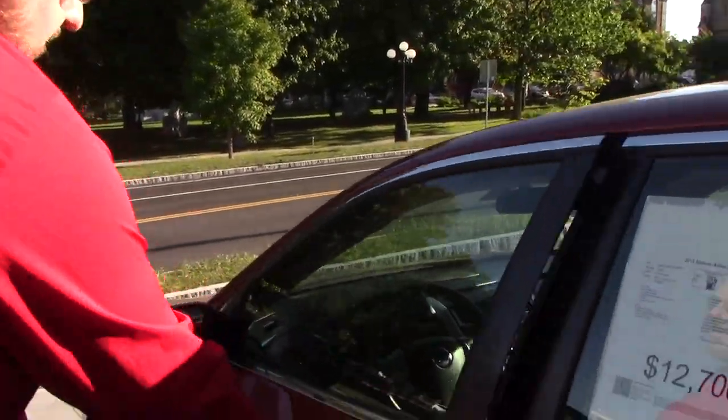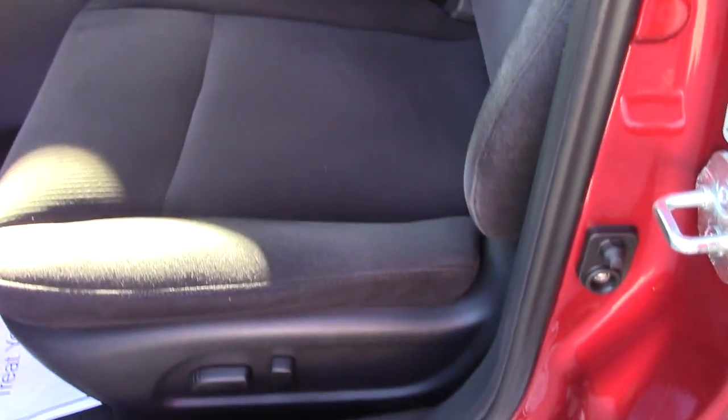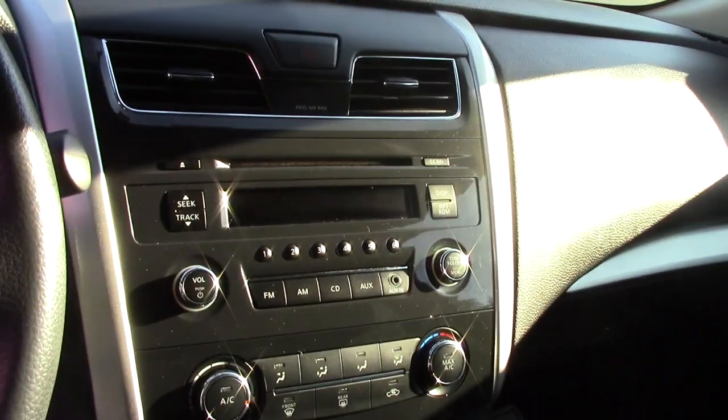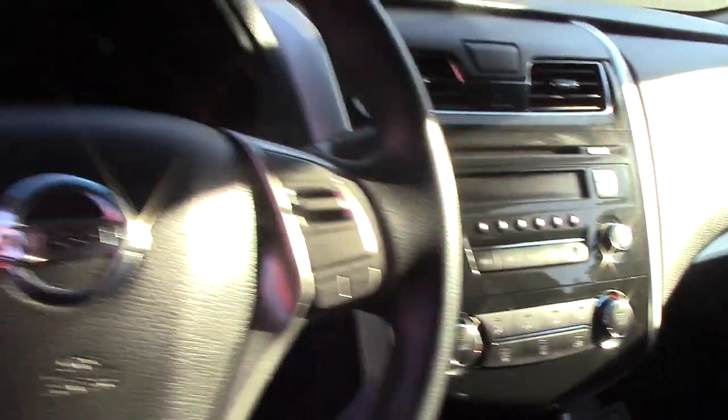This does have the smart key system in it. It's got a nice clean black cloth interior. You've got power adjustable seating, power locks, power windows. You have the AM/FM CD player with your easy to use climate controls, the push to start, as well as all your hands-free controls on your steering wheel.